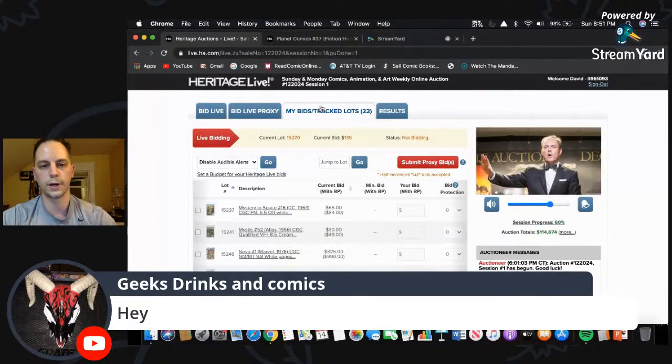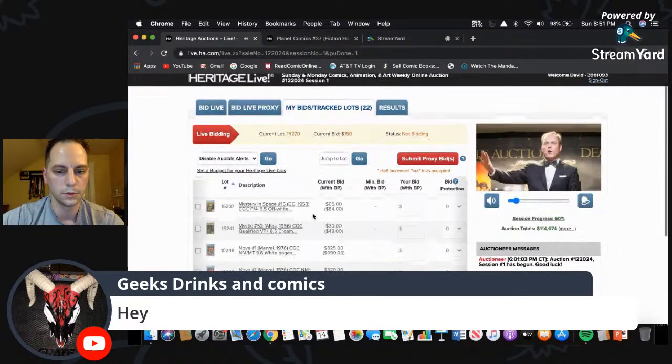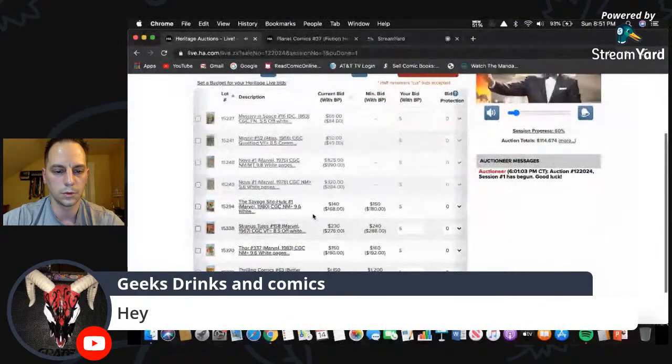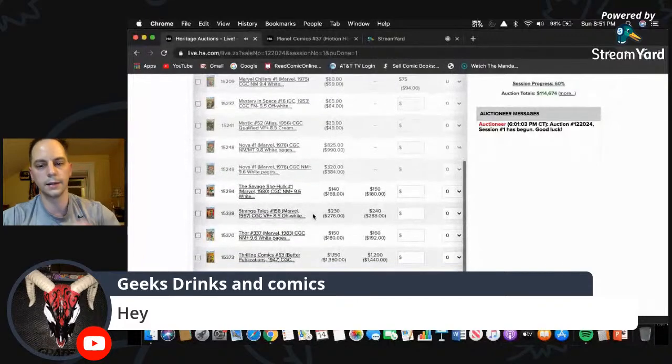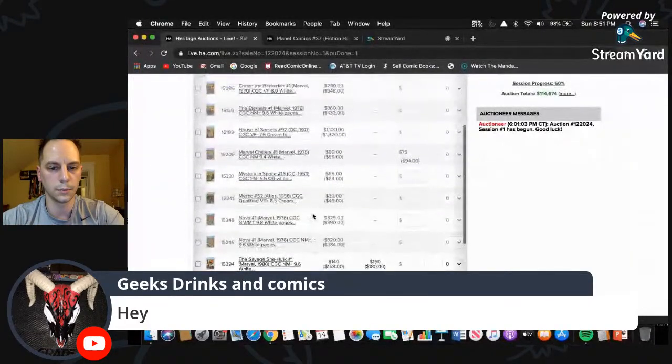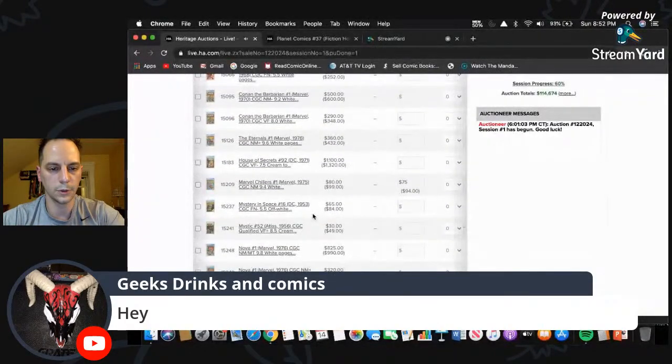All right, so let me go to the track. It gives you your track lots. These were the books I was kind of eyeing. You can see one of the books here already sold, the Marvel Triller #1. I was looking to get that book in a 9.4 for around $60.